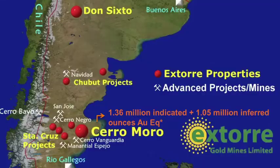And Cerro Moro as a potential mine is near other mines that are in production. You can see Cerro Vanguardia, which is AngloGold. You can see Manantial Espejo, which is Pan American Silver. It's a silver mine. You can see Cerro Negro. That's under construction. It's owned by Goldcorp. And then San Jose, which is the Hochschild McEwen mine. So in a mining district, this is kind of the little Nevada of Argentina. All of those projects are known, they're all high grade by industry standards, but some of them are silver dominant.